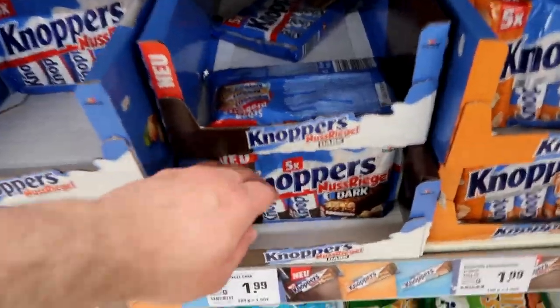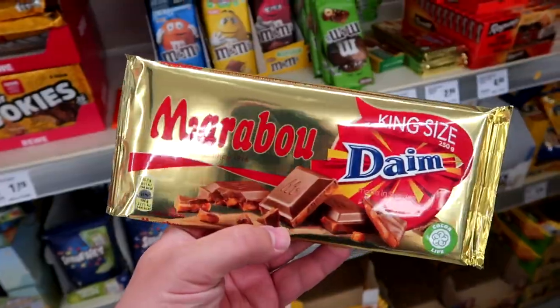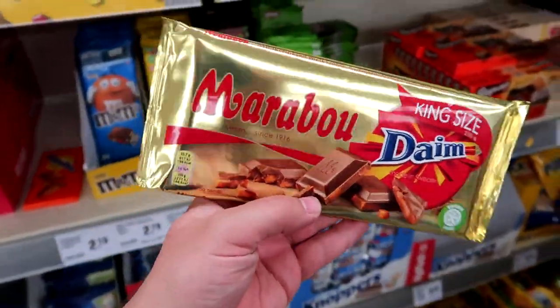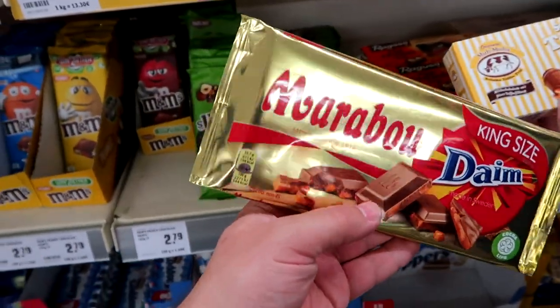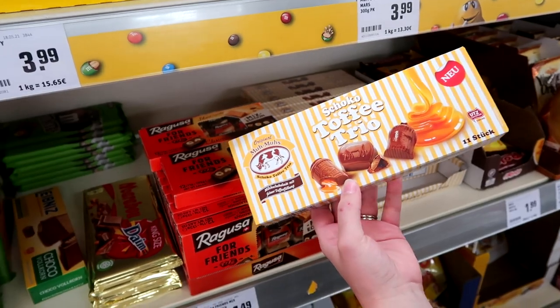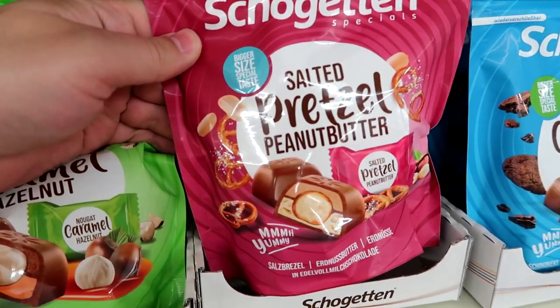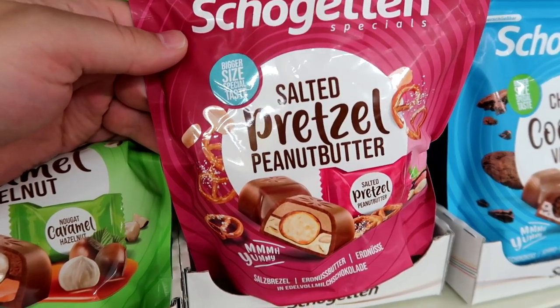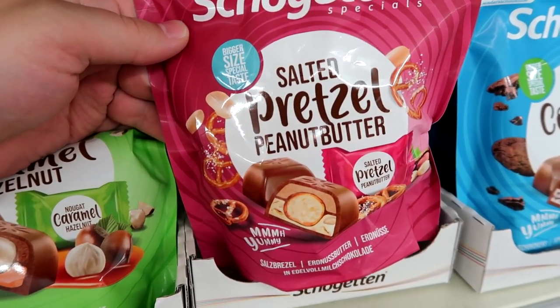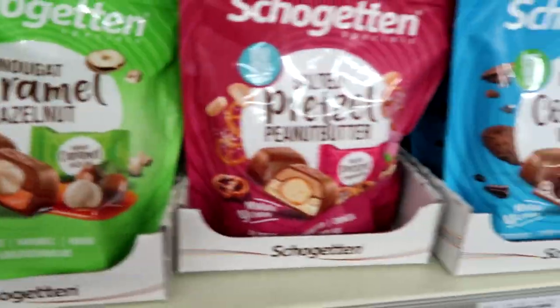Oh, this is new. Knoppers Dark. Nice. Careful with that in the sun, Claire. It'll take your eyes out. What's that? Toffee Trio. Nice. Oh, this is that chocolate brand that they do in Aldi sometimes. Salted pretzel peanut butter. Hmm, sounds kind of excellent.